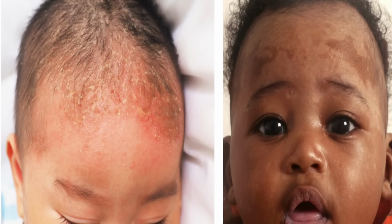Seborrheic dermatitis is actually a really common condition. It can affect anywhere between 15 and 20% of the population. Newborns get cradle cap as their version of seborrheic dermatitis, and then there tends to be another uptick between the ages of 30 and 60. Men tend to be a little bit more affected than women, and African Americans tend to be a little bit more affected than other ethnic groups. But everyone can get this, and that is why it is so important to know how to treat it.